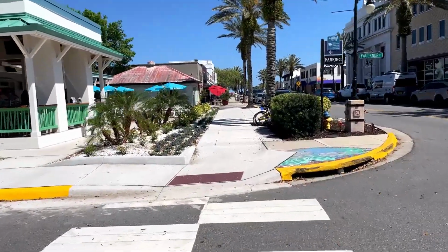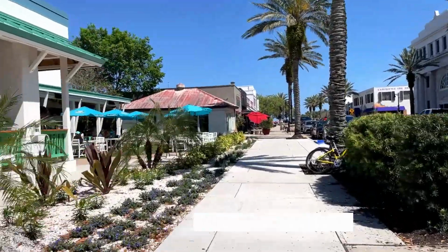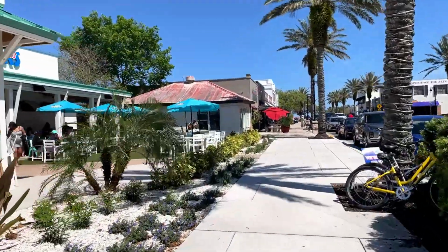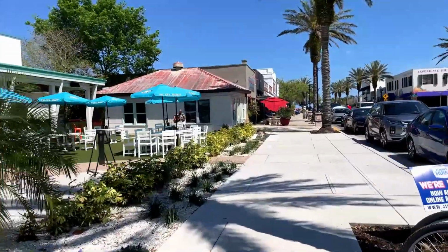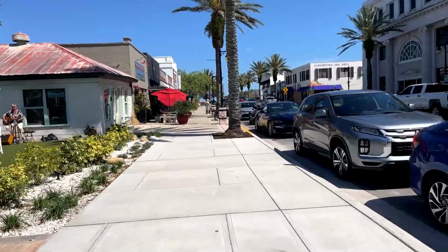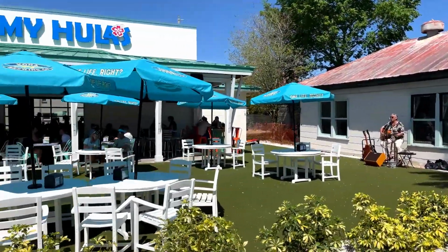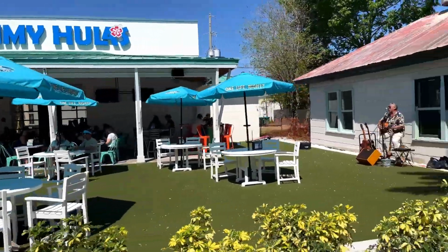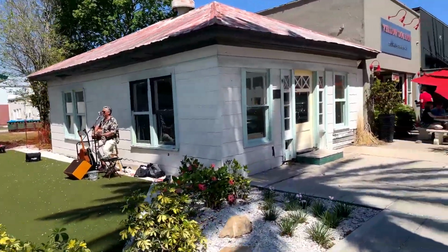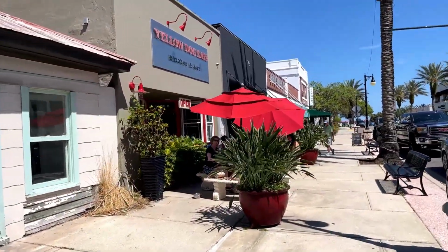All right, so this brings us to Canal Street. Now, Canal Street is a famous place with a bunch of bars, outdoor music, and quaint little shops around here. It's pretty cool. Right now, there's Jimmy Hula's, great place for tacos. There's the Yellow Dog Eats kitchen and bar.